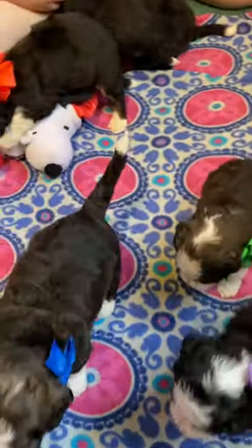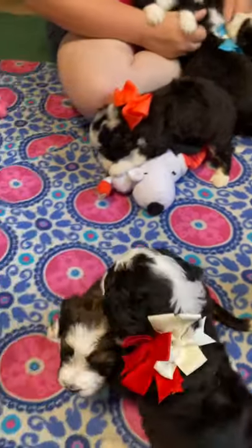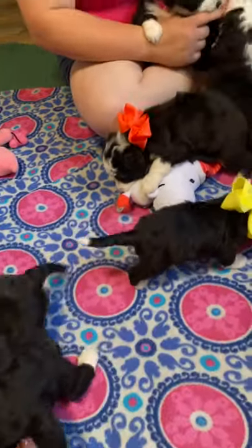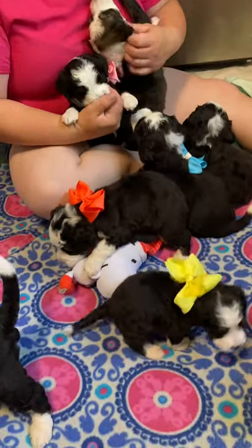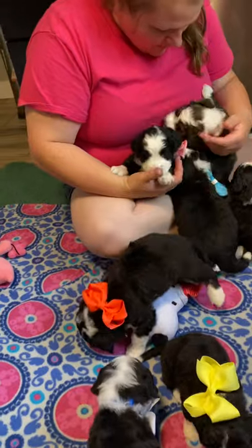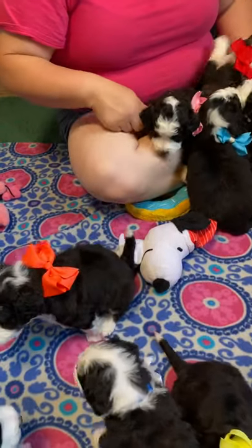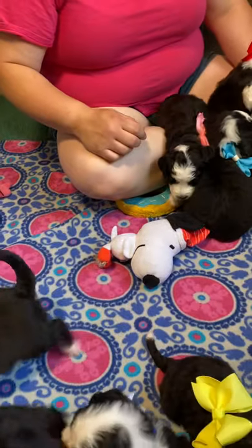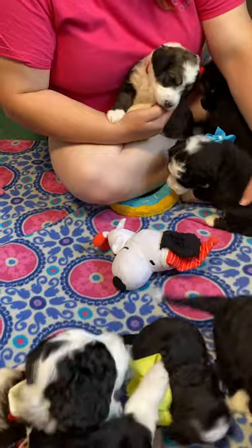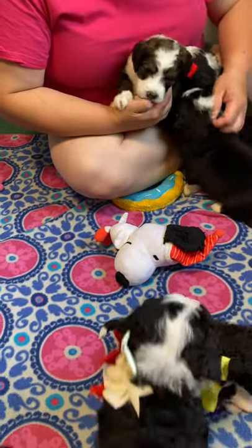So again, this is Paris and Thunder's F1B standard Bernedoodles. As you've seen, we will be pulling a girl out of this litter. And she'll be needing a guardian home. We have one family that's coming on selection day to see her, so she may be spoken for, but she will be going into a guardian home, I should say. We always are needing guardian homes.